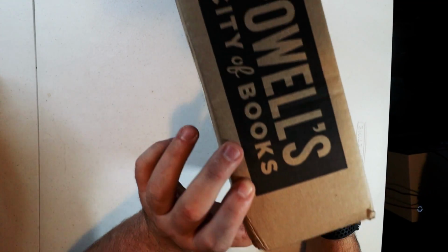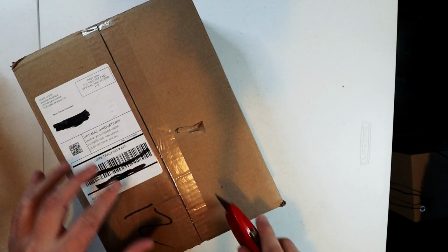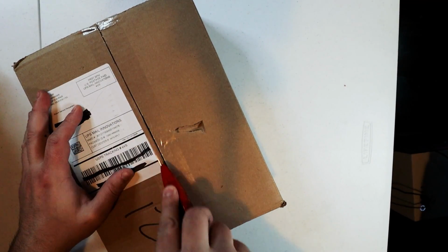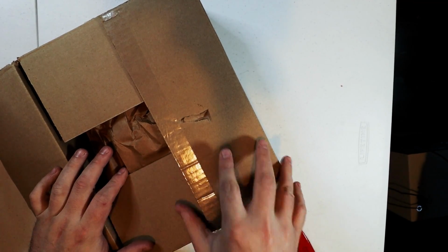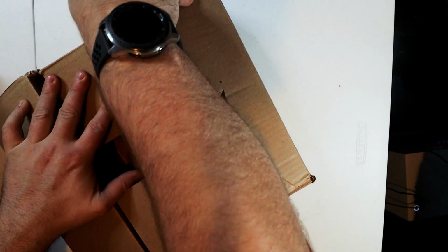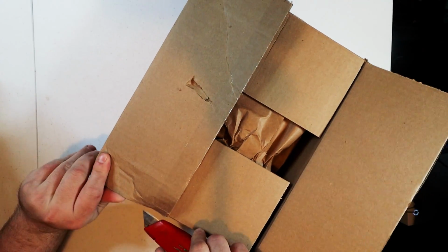Whoa, whoa, whoa. This one's from Powell City Books. This is a funny story, actually. I've been waiting for this box to get here for weeks. It's been at my local post office for literally a week. And I was like, where is it, guys? They were like, it's lost in the mail, sorry. And then I was like, okay, fine, thanks, Powell's.